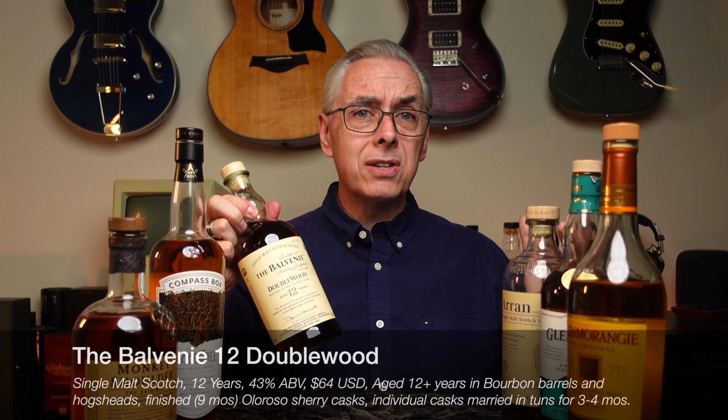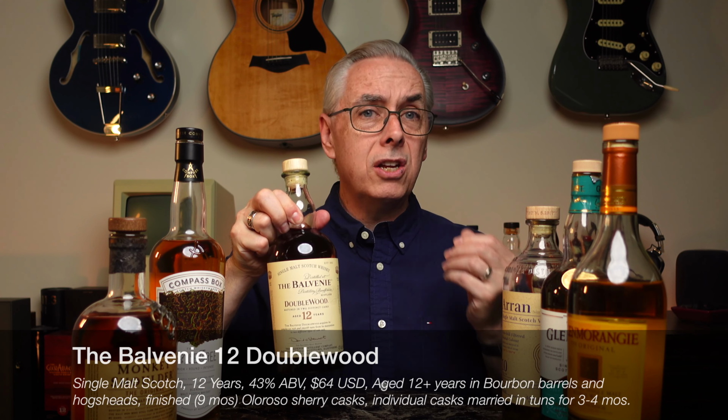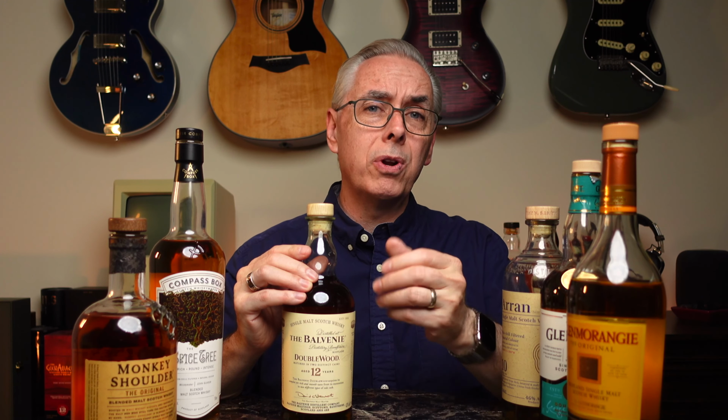Then they take all the casks of aged whiskey that's been in ex-bourbon casks and in Oloroso sherry casks, and they put it in a massive thing called a tun, and they let it blend and mix together all the different casks to give you a nice consistent flavor, and that happens for 3 to 4 months usually. Now Balvenie's been doing this for over 30 years, and they have their system down pat.